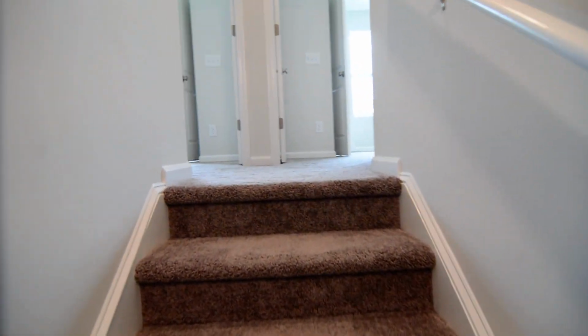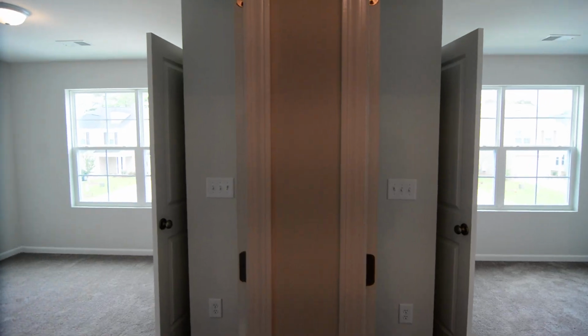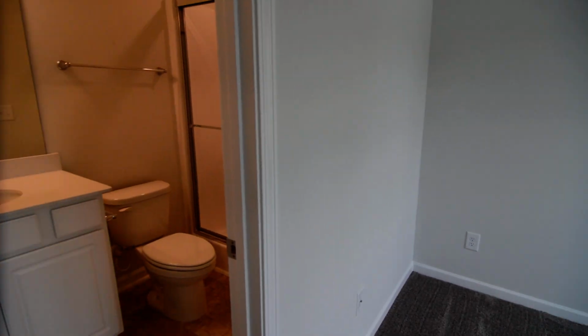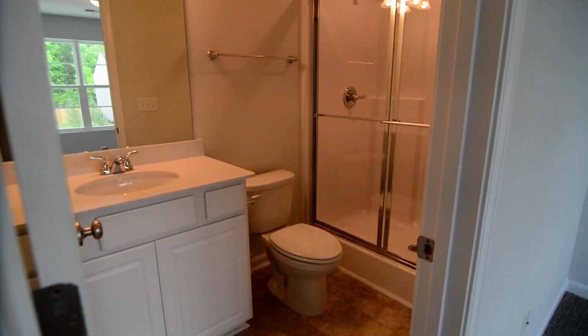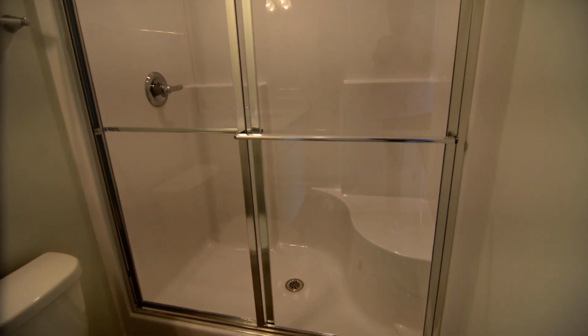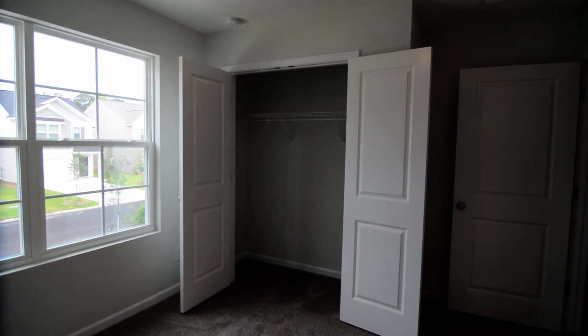You have carpeting starting on the stairs. And when you get up to the second level landing, you have 2 bedrooms sort of straight in front of you. On the opposite side, there is a linen closet. So 2 bedrooms in the home, they each have their own bathroom, a full bathroom. So you can see a single vanity, and this one has a walk-in shower with sort of a corner bench seat there. And both of the bedrooms face the front of the property. You can see the closet here, pretty standard size.